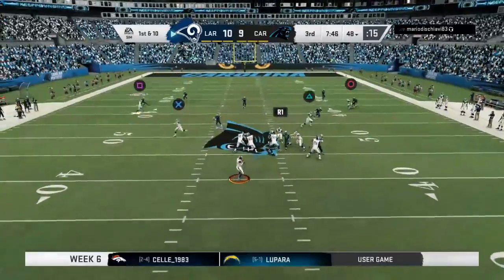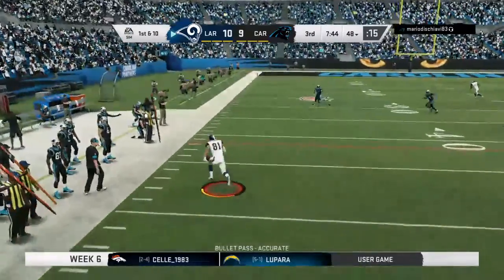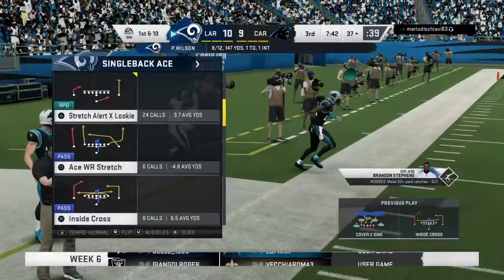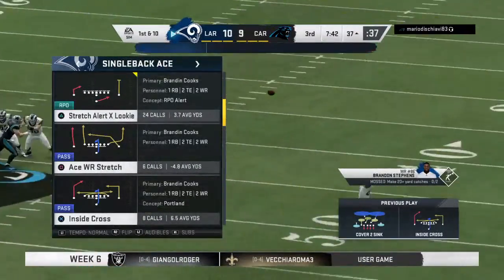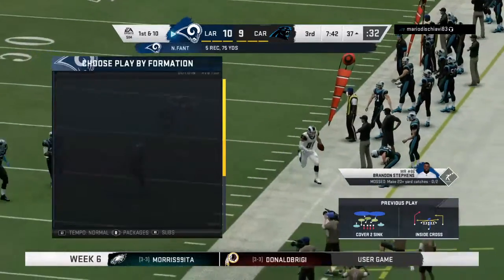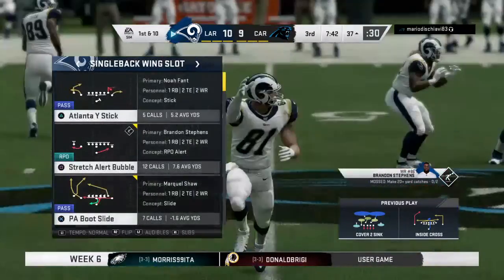They'll throw on first down with Wilson. Left side here, that's the tight end Fant. And he's going to be out of bounds, but not before he takes it inside the 40. First down, Los Angeles there with a pickup of 14 yards. First down, Rams.